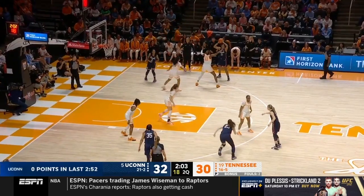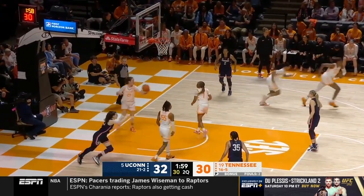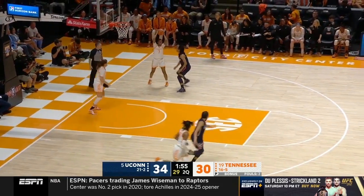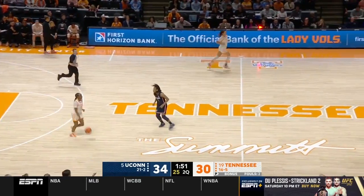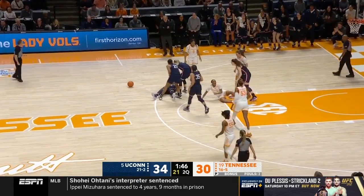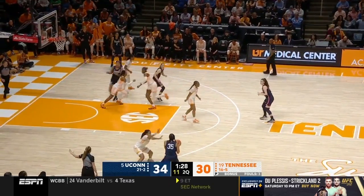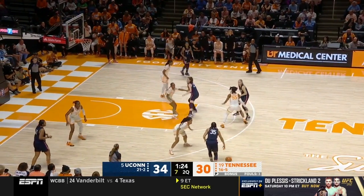Number 1 in the nation in assist to turnover ratio. Number 3 in assists overall. So get another one there. Shelley lays it in on a nice delivery. And that's going the other way. Went 13 years without playing. Renewed the series in 2020. Connecticut has won all 4 meetings since.